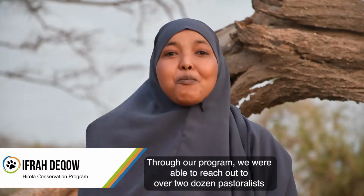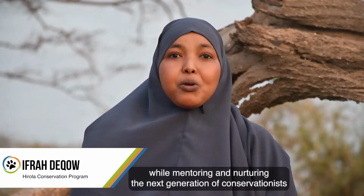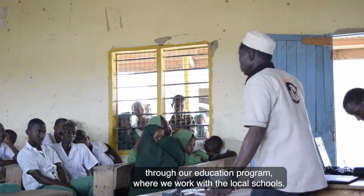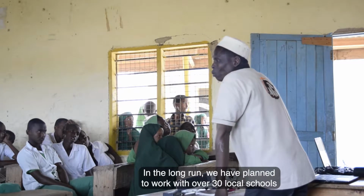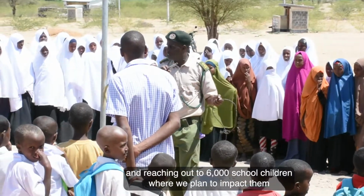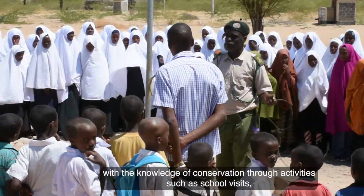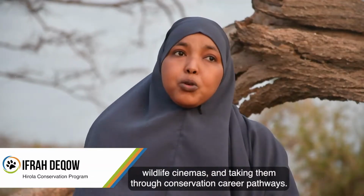Through our program, we were able to reach out to over 2,000 pastoralists while mentoring and nurturing the next generation of conservationists through our education program, where we work with the local schools. In the long run, we have planned to work with over 30 local schools and reach 6,000 school children, where we plan to impart them with the knowledge of conservation through activities such as school visits, wildlife cinemas, and taking them through the conservation career pathway.